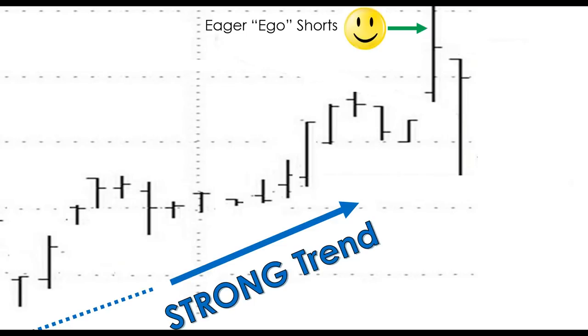As I often say, shorts tend to have a bit more of an ego. They like to pick tops. In fact, I found out a couple of years ago there's a shorting strategy called shorting the parabolics. That's one of those things that'll work until it doesn't. But God bless you if that's what you want to do. Very dangerous way to trade.